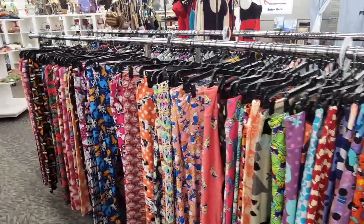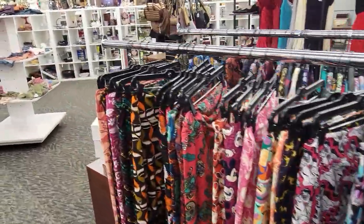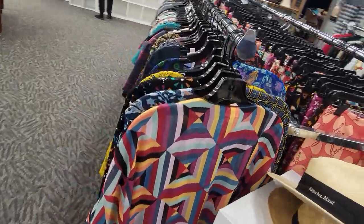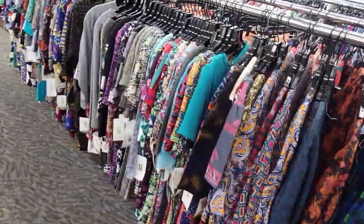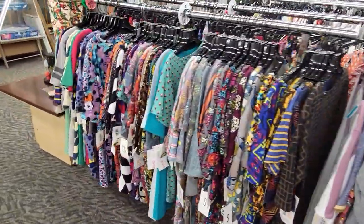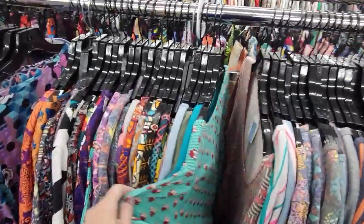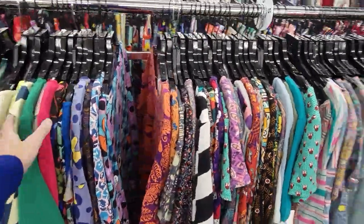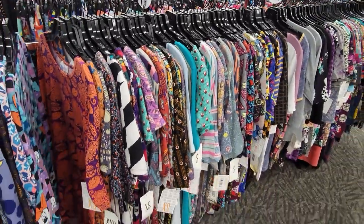LuLaRoe leggings and the tops, all brand new with tags in all sizes. And they're all Disney. Did I mention? They're all Disney. That's the cool thing, because LuLaRoe in itself isn't exciting, but Disney is exciting.